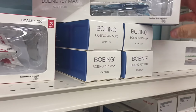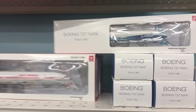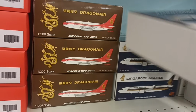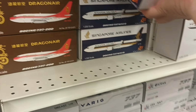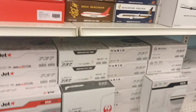I scanned this Boeing 737 and it was 45 euro, which is around 230 ringgit. Singapore Airlines 737 MAX. I will check the price.